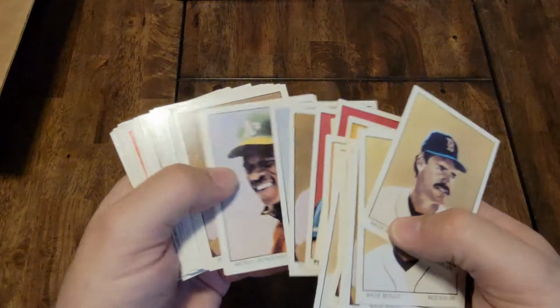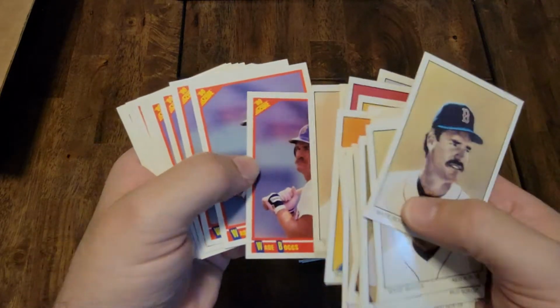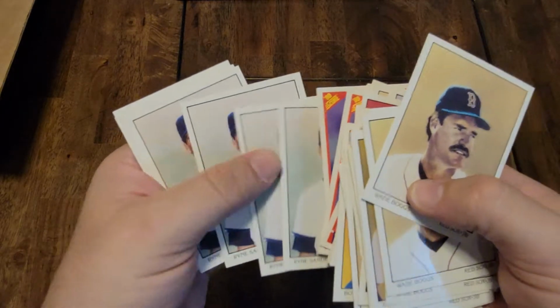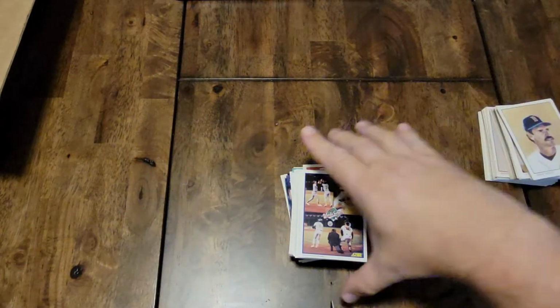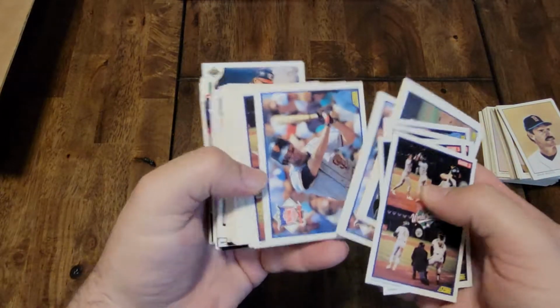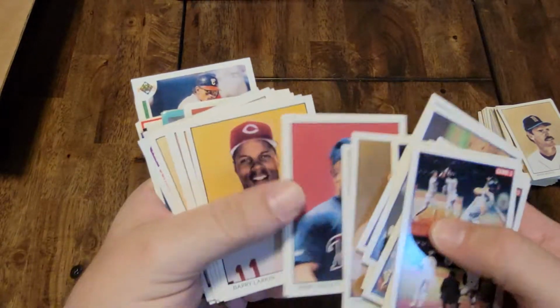I don't know if they just opened up like a case of these there. Look at this. Boggs. There's some Sandberg Dream Teams. And then we get into some of the World Series cards. I'm just being messy with these. Some of the World Series cards. Will Clark, Ricky, Canseco's. Back to these again.